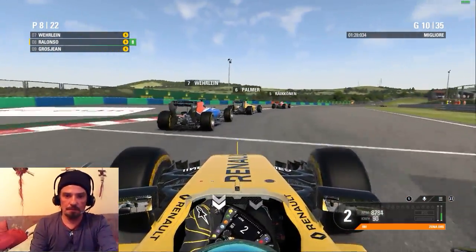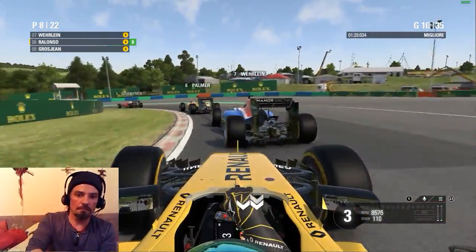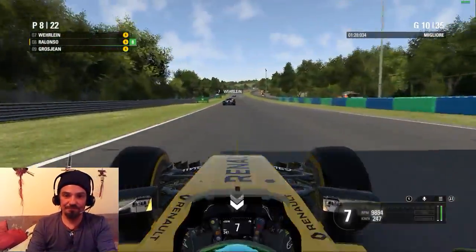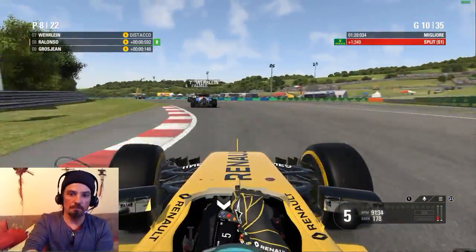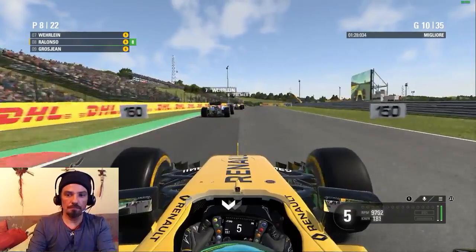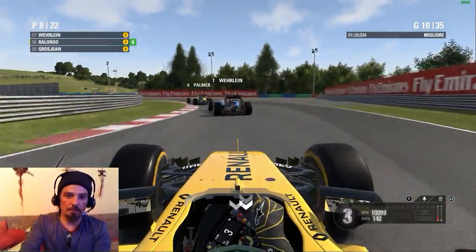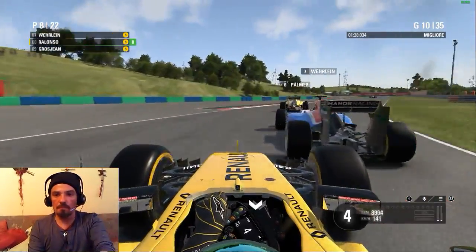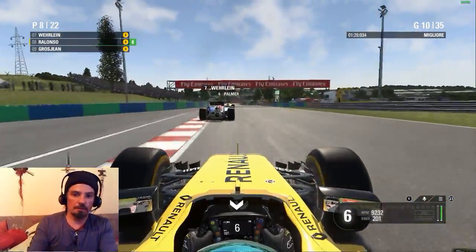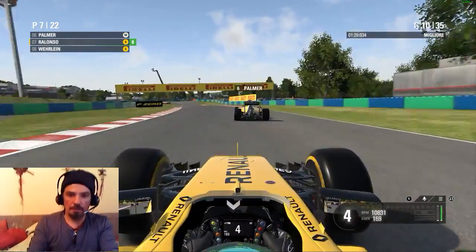And up to P8. Chicane, frame drops, which is always risky, especially if you are near some corners. Down the hill now, at the inside of Berline, and going through up to P7.